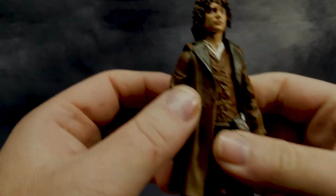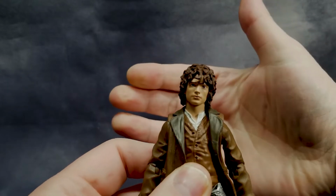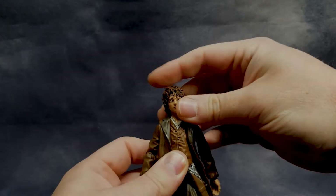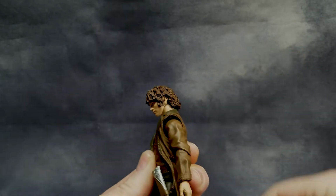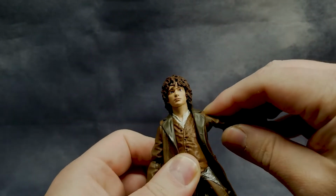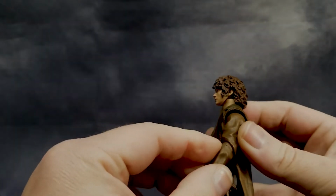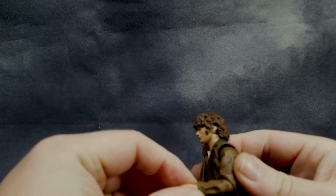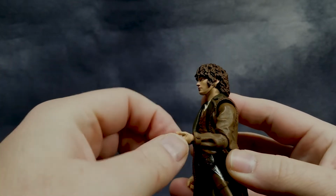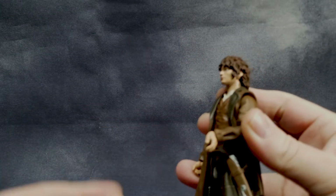Okay, let's see how these little Middle-earthians move. Alright, so the Frodo here. Let's see. Any tilt? Sorry, what you focusing? Tilt. Oh, tilt. Goes down. Back a little bit. Arms go out to the side. About there. 360. Ooh. Single jointed elbow. About 90. Wrist swivel, and down.